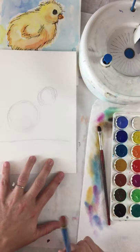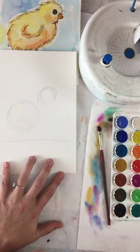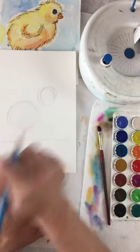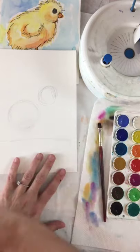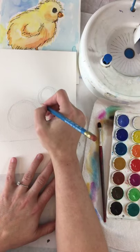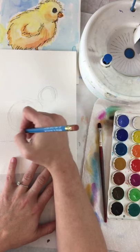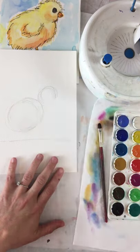Okay. Now, you know what? I want them to touch each other. I don't want them that far away. So you know what I think I'm going to do? I'm going to make my bigger one bigger. Now, if yours are touching, don't bother. But I want this bigger. So you see how I just made that? Just made it a little bit bigger.